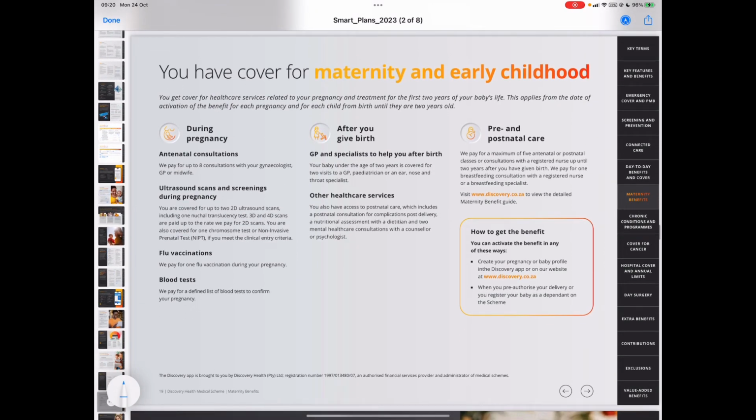You are covered for maternity and early childhood. You do have cover for maternity benefits and early childhood, up to 8 consultations at a gynecologist, GP, or midwife. They cover 2 2D scans, and your 3D and 4D scans will be paid from your 2D, the same tariffs as a 2D scan.